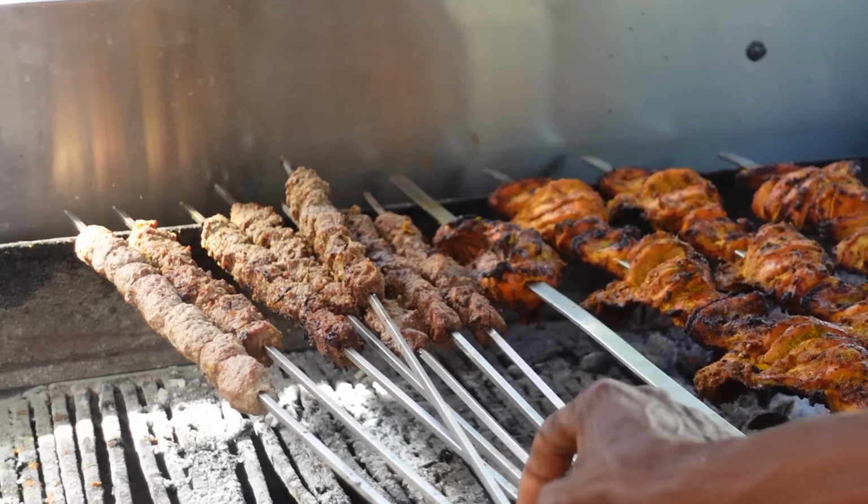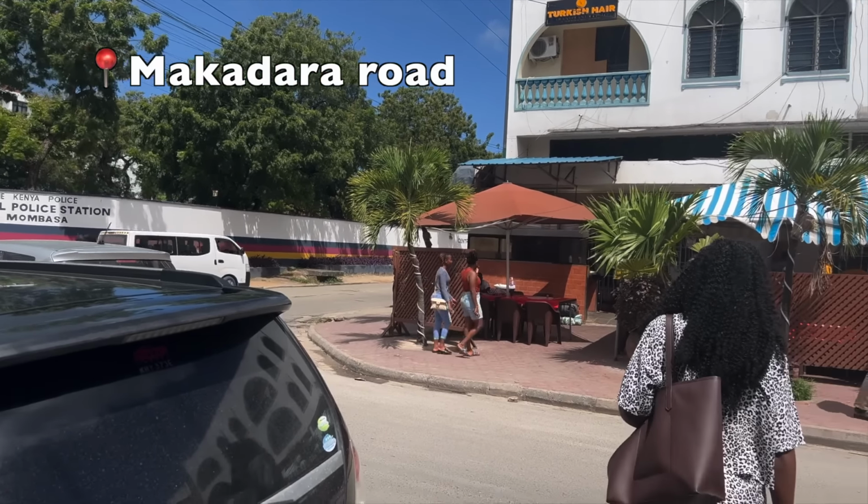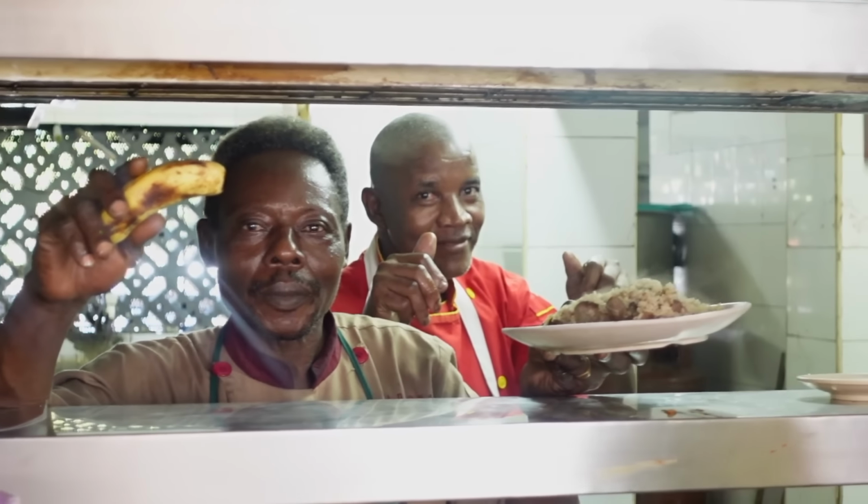Every West African eats spice. Other than that, the food is delicious though. Don't get me wrong. I've really enjoyed all the food I've had. I just wish I'd brought a little bit of chili from Ghana so I can just sneak it in when I'm eating. We're on Makadara Road, right next to the Mombasa Police Station. So we're gonna eat and then take a walk around and explore the town a little bit.